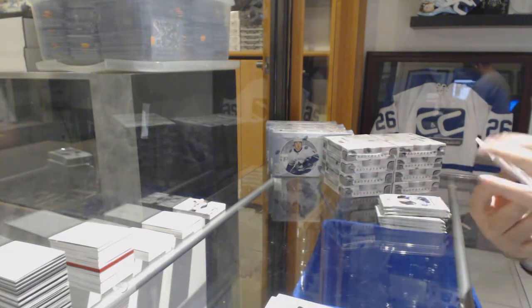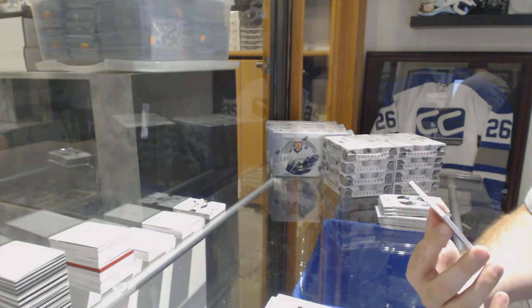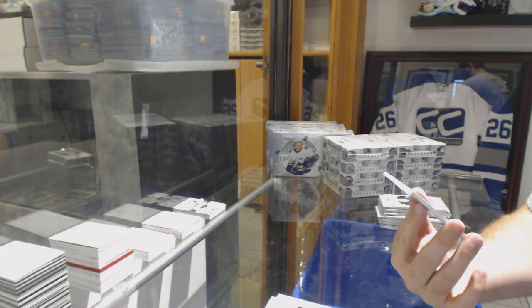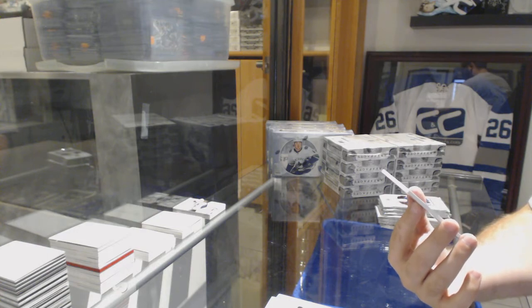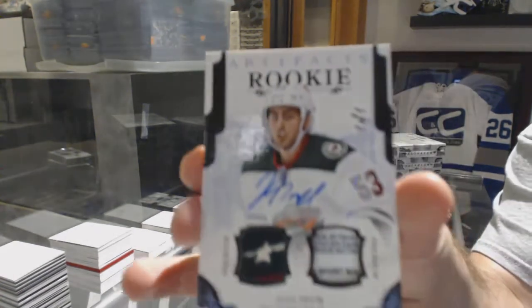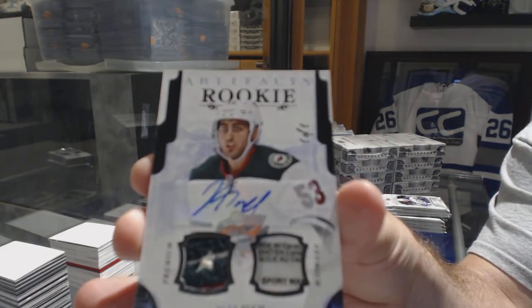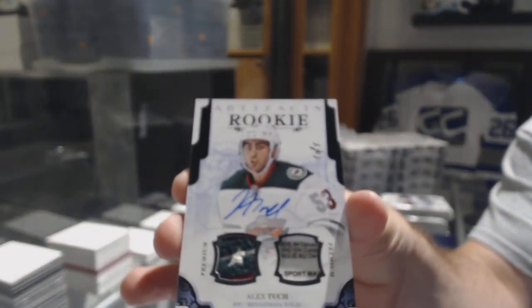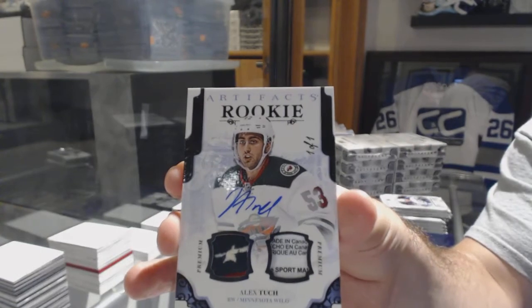Ooh, that is filthy. We've got a 1/1 patch tag auto for the Minnesota Wild, Alex Tuck. Patch, tag, auto, 1/1. Alex Tuck.